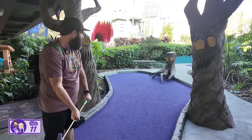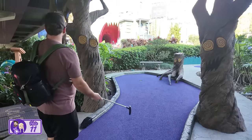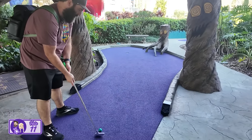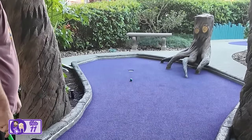For a quick check-in, Spencer, is anyone else on the course yet? I think maybe one family's coming on. Oh, they're on the other side. They're on the sci-fi course. Yeah, so coming early is definitely the trick. Now, you miss some early ride times if you're going into the park, but true. If this is just your pool hotel day, that's definitely the key.